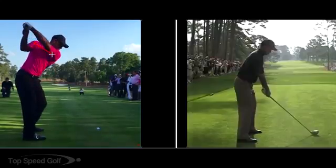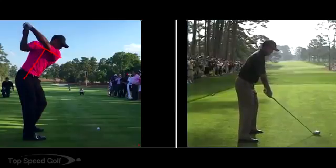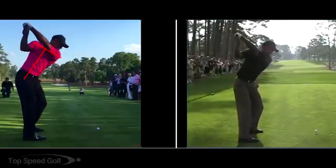As he's going to the top of the swing, he stayed in his posture really nicely. Not quite as bent over as we would have seen with the Foley swing. We're definitely seeing some changes there. Kind of a bit more similar to what we're seeing here. So, very similar swing to 2005. Overall, the main difference is just that he's bent forward a little bit more in the newer swing than he was with the older swing.